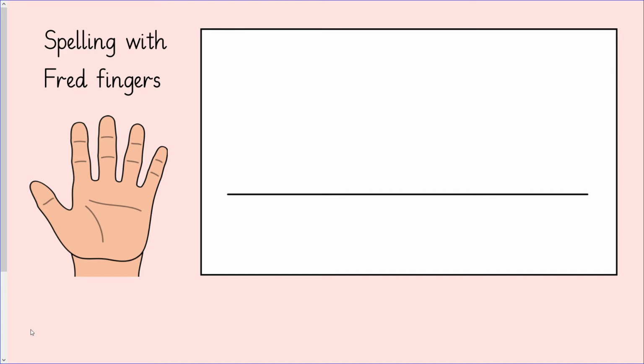Now let's have a go at spelling these words using our Fred fingers. This time you will need four Fred fingers as there are four sounds in each of these words. I'm going to have a go at spelling the word clap. Then you can pause the video and have a try for yourselves before we check together. My turn. Clap. K. Clap. K, L. Clap. K-L-A-P. Please pause the video.